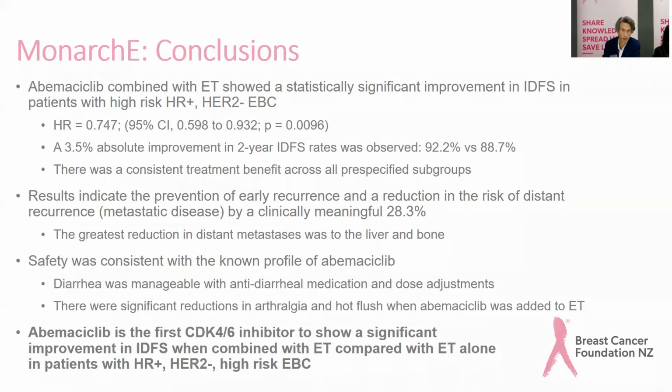So this study was running in New Zealand. How many Kiwi patients would have been involved, do you think? We had, I think, 43 patients in New Zealand. So I think we had 32 in Auckland, and then the remainder of patients were in Waikato, Palmerston North.